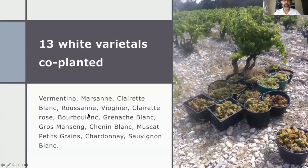This particular white wine is 13 white varietals. It's all co-planted. When they bought the property in 2011, they had this 1 hectare parcel of vines that was planted with 11 varietals of white, and they weren't quite sure what to do with it. They contemplated uprooting everything and replanting with more classic varietals because there was some Chardonnay in there, Sauvignon Blanc, which is definitely not part of the Rhone Valley.